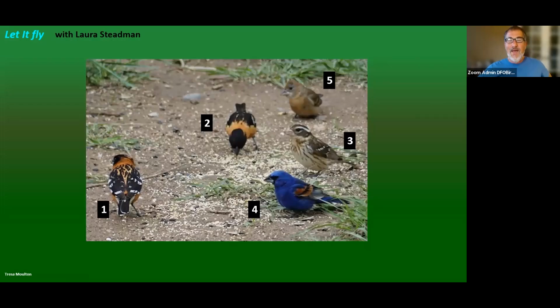So as usual, we want to do a little review, and we're going to put you on the hot seat here and get you to consider for us what you think we're looking at. So isn't this a fun picture? We've got a really cool mix of birds. This happened to be from the location in Huerfano County where the state's first record of Yellow Grosbeak showed up, and it was in with the same mix of these ones. I left that one out because we're not focusing on that, but what do you think we have here?